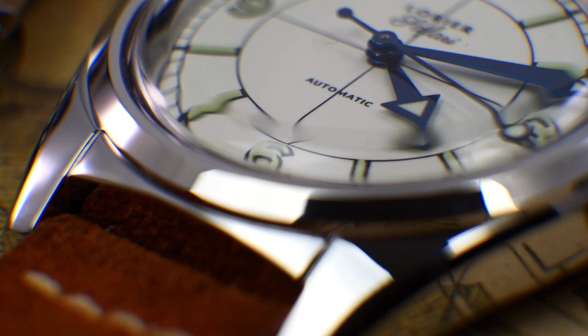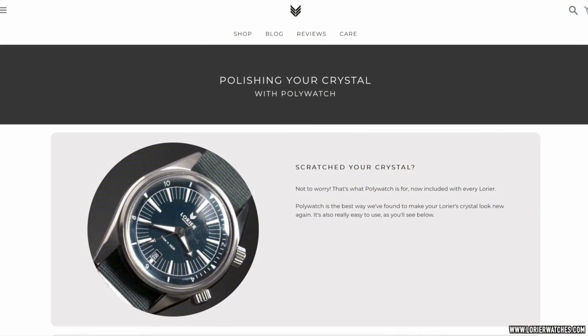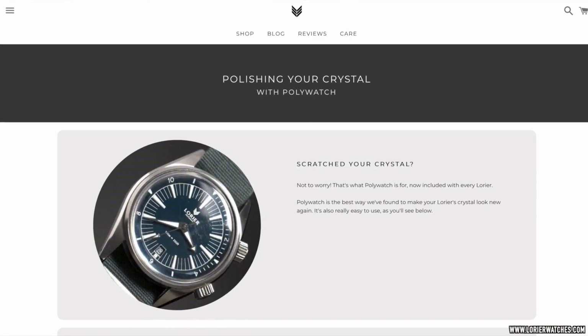As with most Laurier watches, and in fact I think all Laurier watches, I might be wrong about that, do correct me if I'm wrong, it comes with a domed Hesalite crystal. Very deliberate. Some people say, oh, it's corners cut, it should be sapphire, blah, blah, blah. No, very deliberate. It has these vintage distortions that you just don't get with domed sapphire. But what is really cool is that Laurier have now teamed up with Polywatch, so you get a little tube of Polywatch with each watch, not just the Safari here.